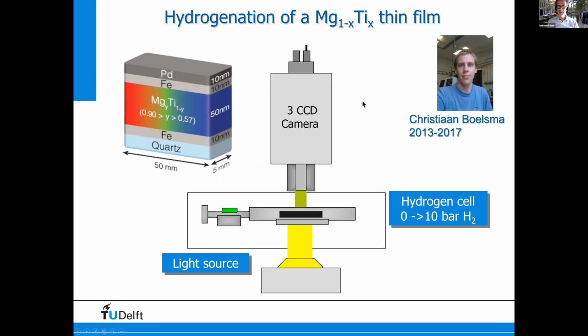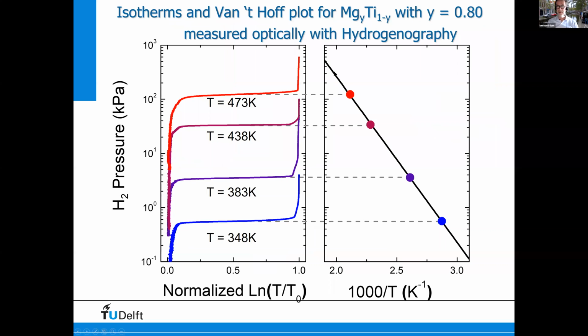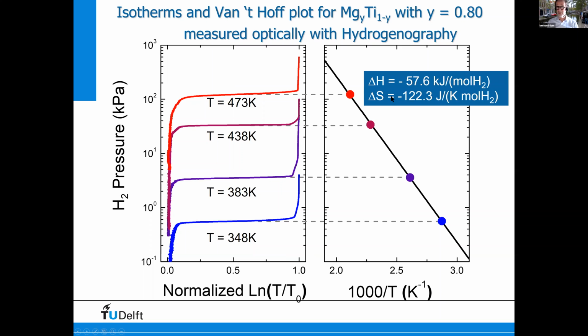So what did he find? Well, again, now you have the hydrogenation in your sample, and again, he did it at different temperatures and pressures. And you can see again, these are the equilibrium pressures, very nice, straight, flat plateaus. And here you see a very nice Van 't Hoff relation, indicating an enthalpy and an entropy, which have quite reasonable values.